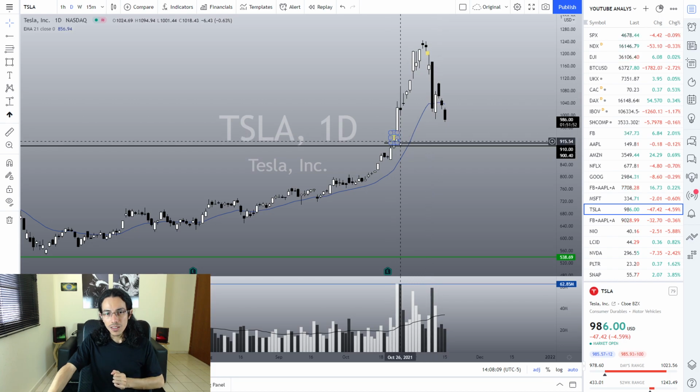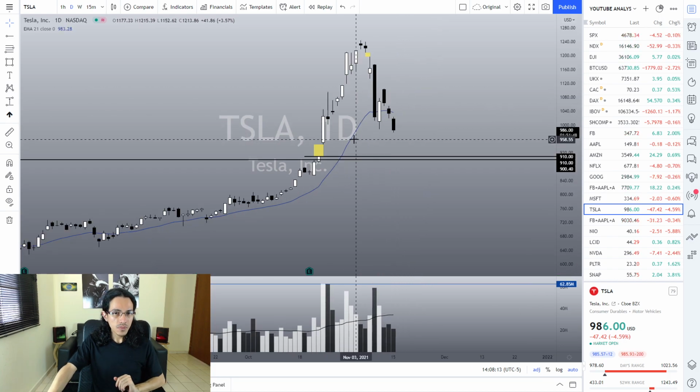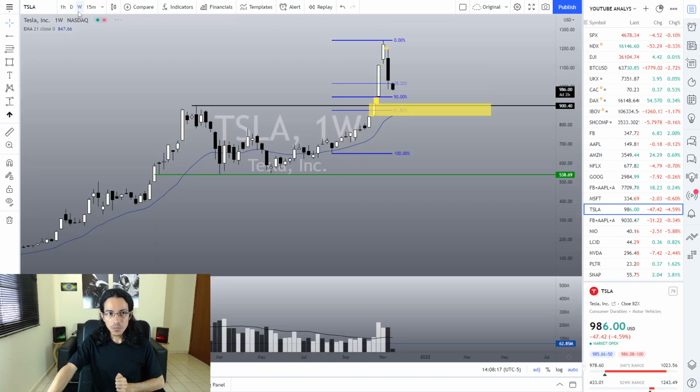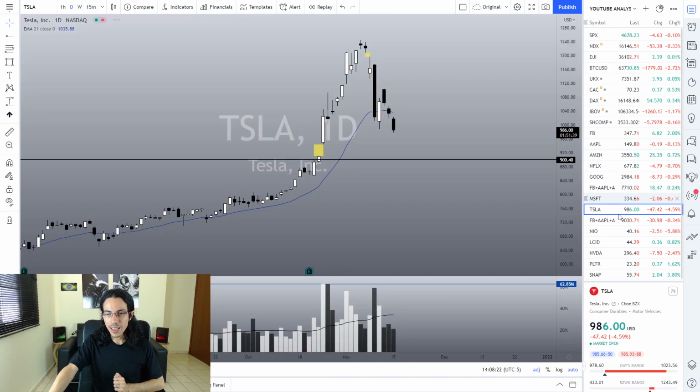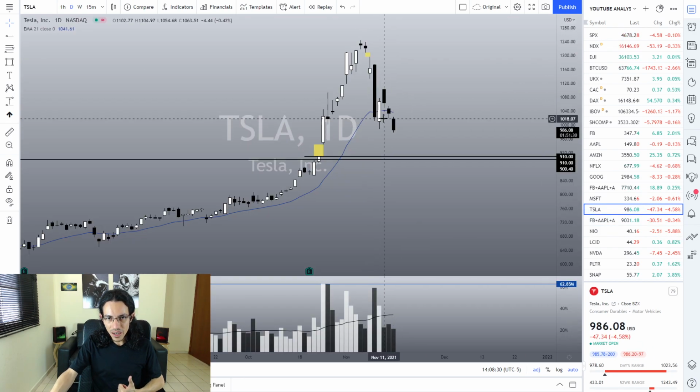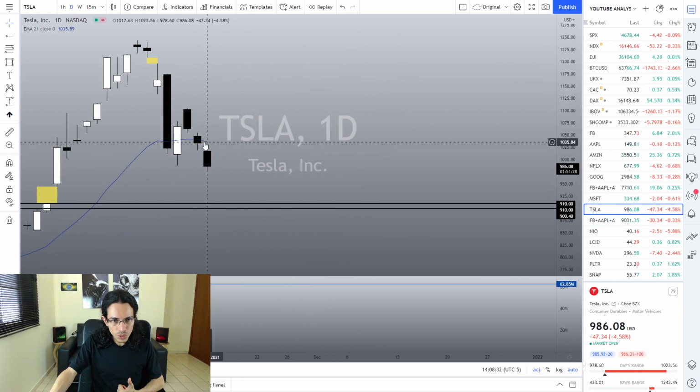Maybe it's going to fill this gap down here first, but the situation seems to be quite under control on Tesla. I think that's expected, and it's going to be very good to see a pullback to this yellow area again. If you look at NIO, dropping 5%, NIO is not bearish even in the daily chart. Unlike Tesla, which is below the EMA, and the EMA is trying to point downwards over here.